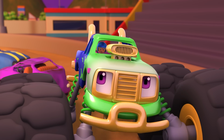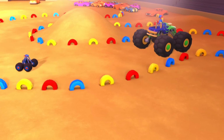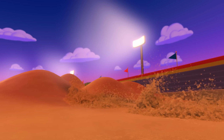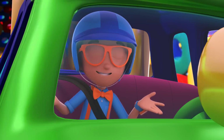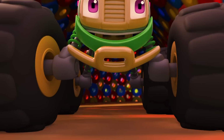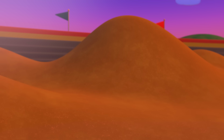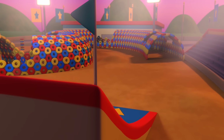Cool! Whoa! Yeah! Welcome aboard, Blippi! Buckle up! It's time to dominate the obstacle course! Whoa! This is awesome! How can you turn and zigzag so fast? I have something called four-wheel steering, so I can turn all four wheels at once, instead of just two wheels like a lot of regular trucks. Us monster trucks are built for short, high-powered bursts of speed!